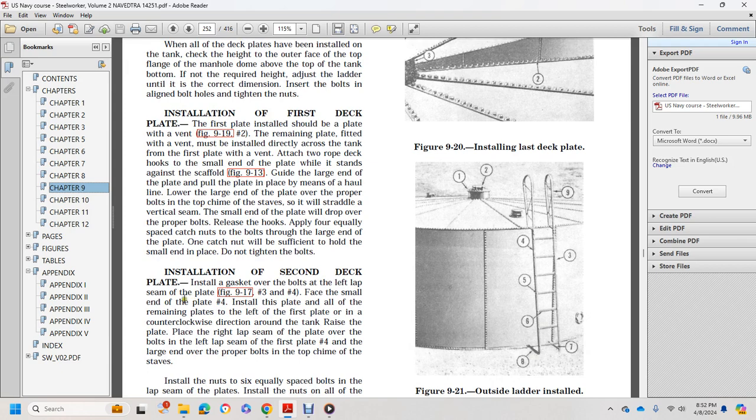Install the second deck plate. Install the gasket over the bolts on the left lap seam of the plate. Figure 917, 3 and 4. Face the small end of plate number 4. Install the plate. All the remaining plates are installed to the left of the first plate, in a counterclockwise direction around the tank. Raise the plate and place the right lap seam over the bolts of the left lap seam of the first plate number 4, and then the large end over the proper bolts of the top chime.